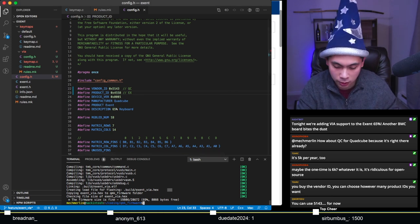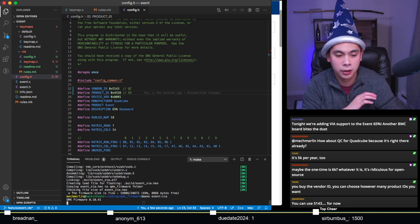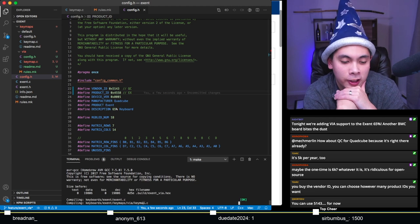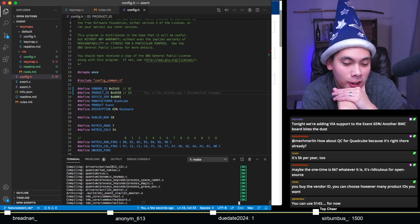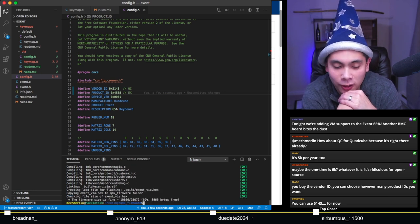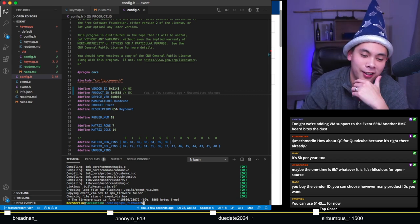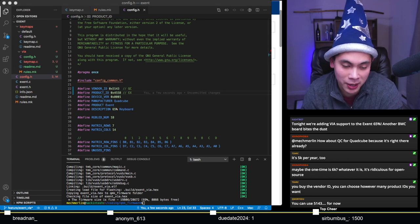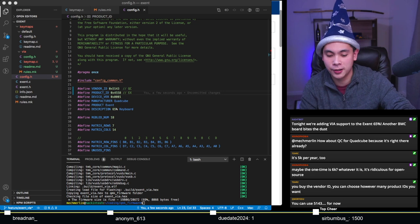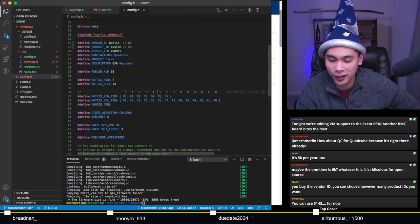Okay. So now let's just compile that again. Compile all this good stuff. As I explained earlier, this PCB is currently in the Netherlands, so it's not like I can readily test it. I shipped it out long, long ago, before I even started doing any VIA work, to be honest. If I had been doing VIA work back then, I totally would have converted this to VIA, but I just wasn't at the time. Query Edu says, you can use 5143 for now. Yes, exactly, for now.